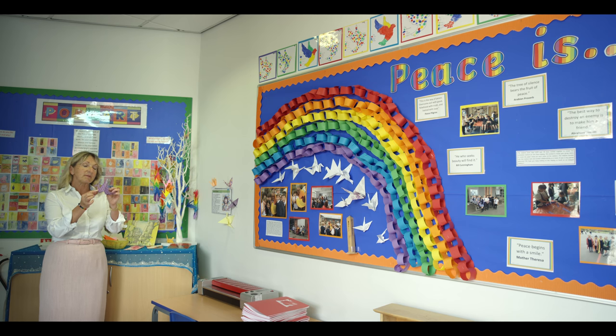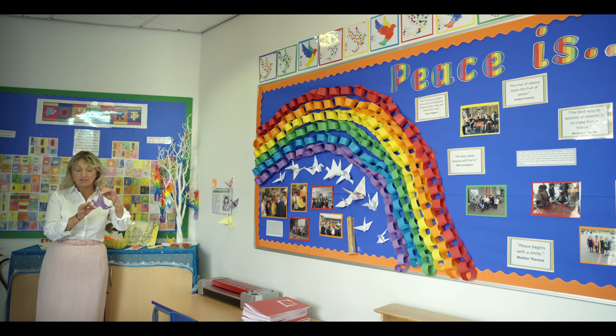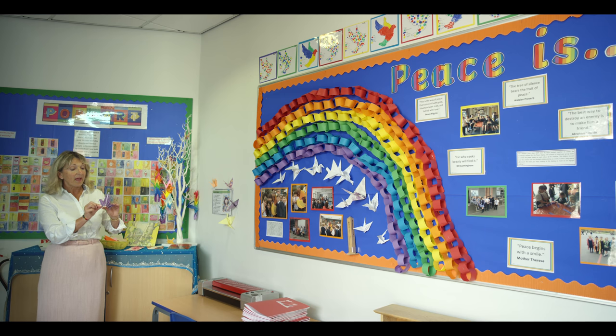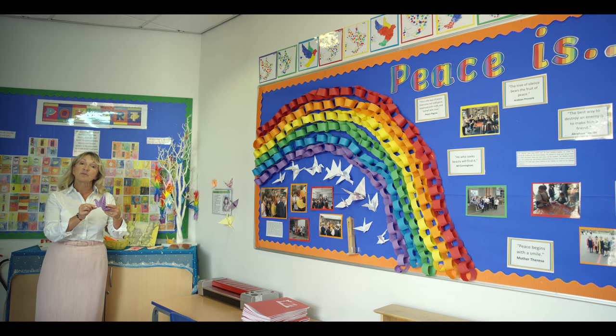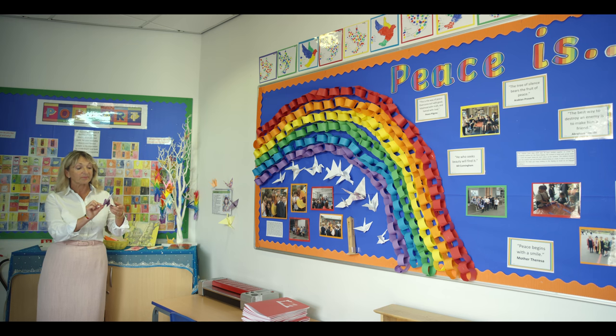And so our Japanese families came into school and began to fold the peace cranes. And we have got hundreds and hundreds of them in school. They've now gone back to Japan and sent us some beautiful books and some origami paper for us to continue the project. And we are hoping, again, part of geography, part of history, to send a string of peace cranes to schools in war zones all over the world.